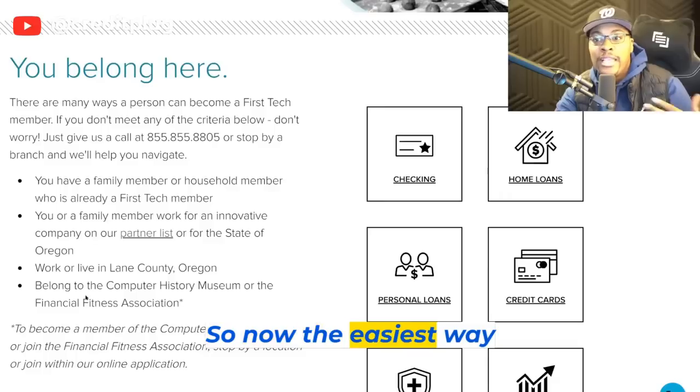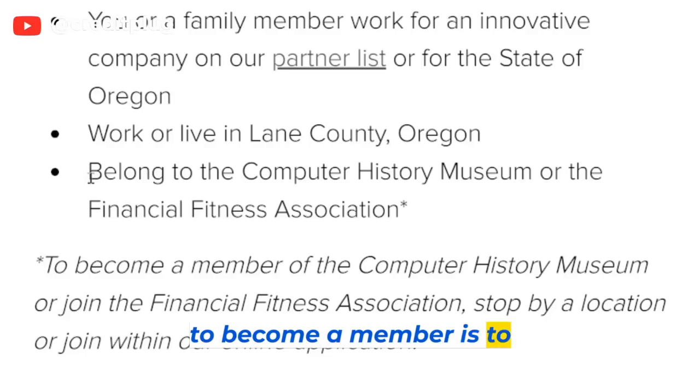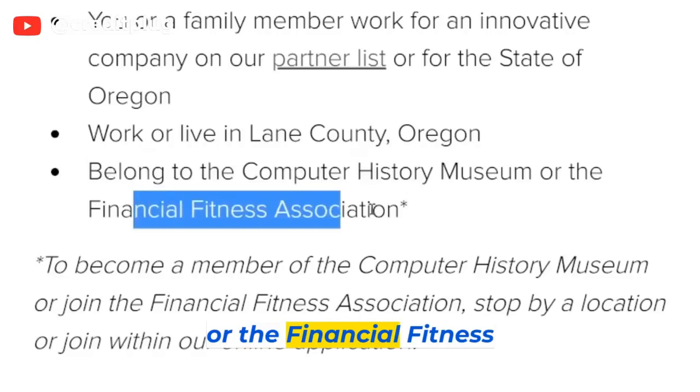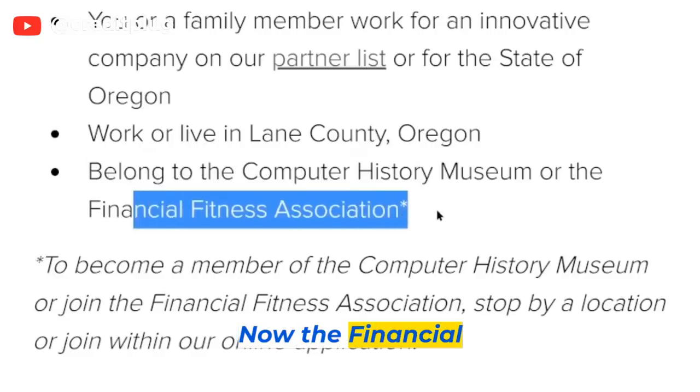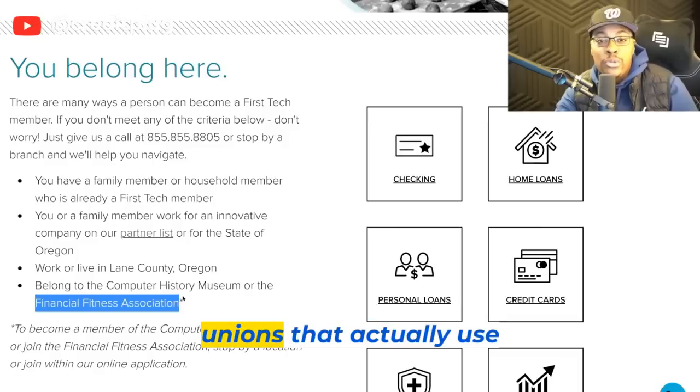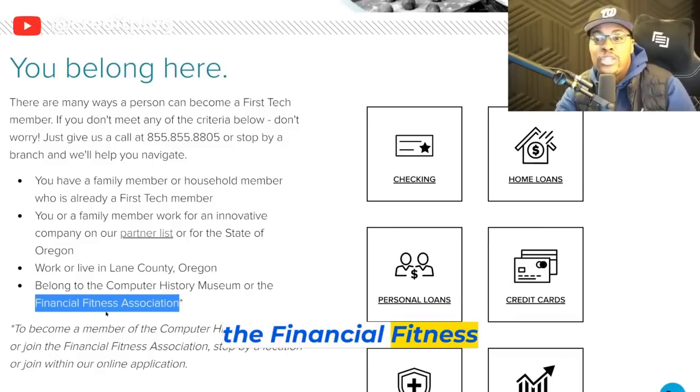So now the easiest way to become a member is to become a member of the Computer History Museum or the Financial Fitness Association. Now, the Financial Fitness Association is a nonprofit organization, and there's other credit unions that actually use the Financial Fitness Association.